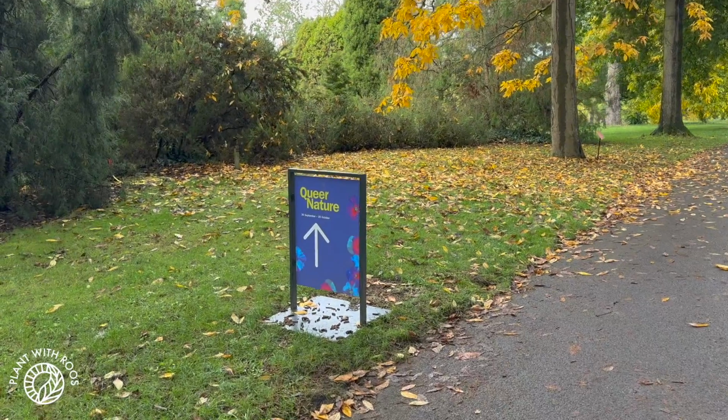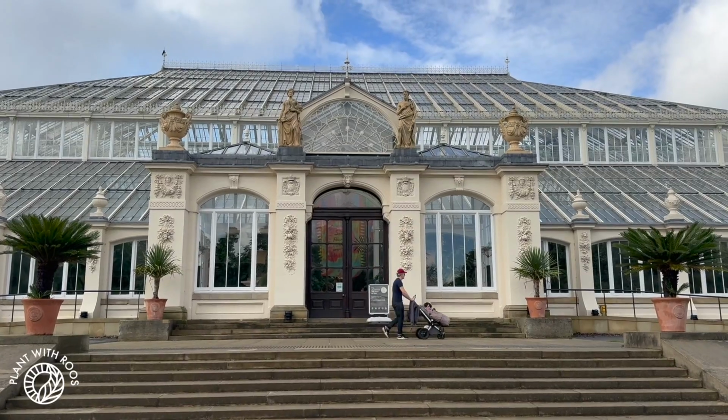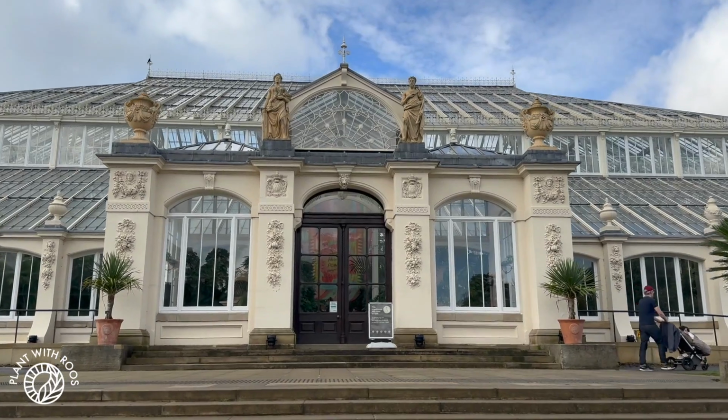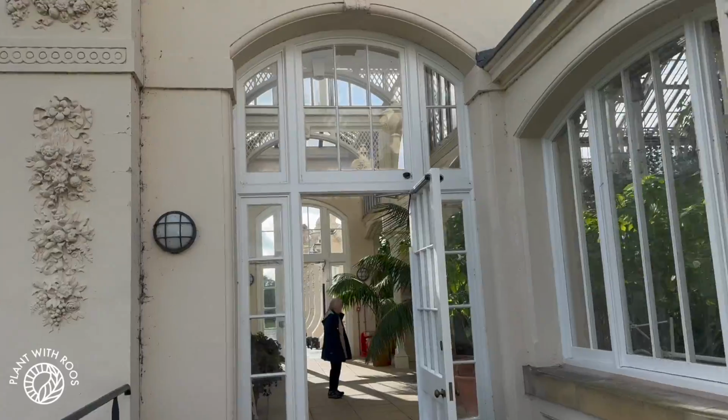So I didn't even show you this greenhouse, which apparently now has a queer, I don't even know what to call it, like exhibit? Something? Displays created by queer people. So let's go check it out. This is called the Temperate House, so not as tropical as I would like plant-wise, but let's go see inside.